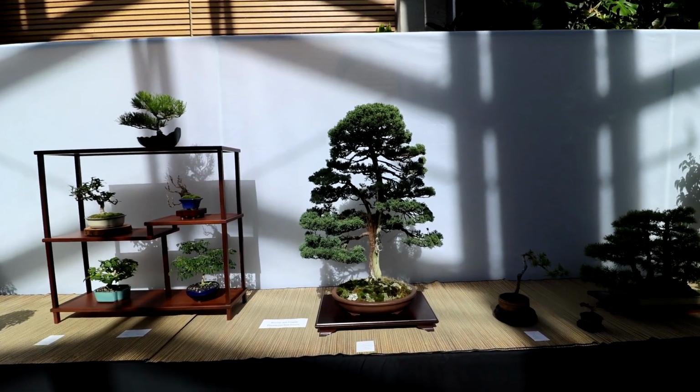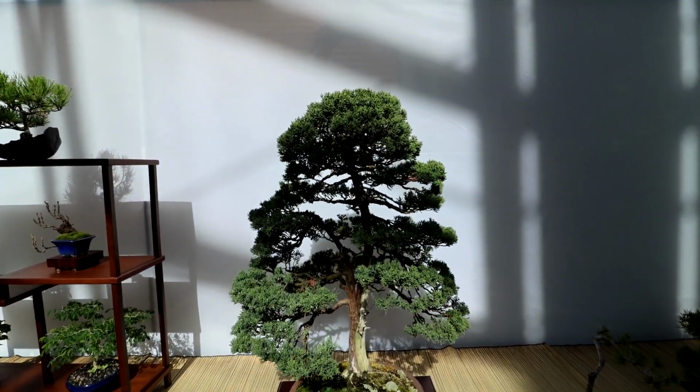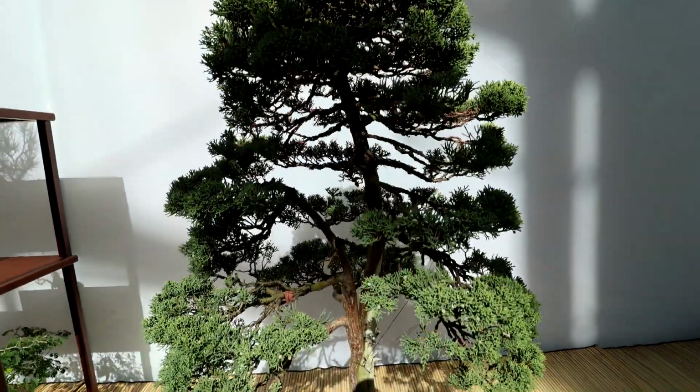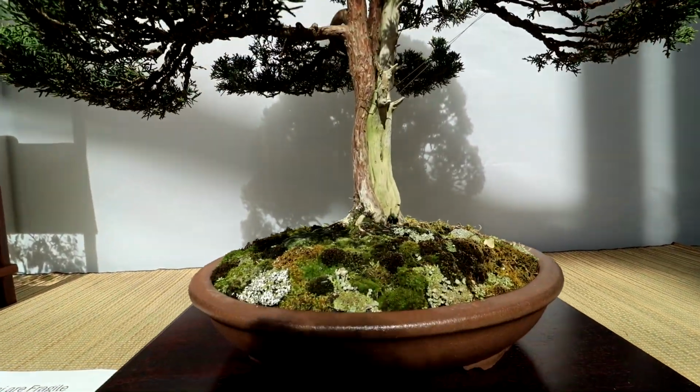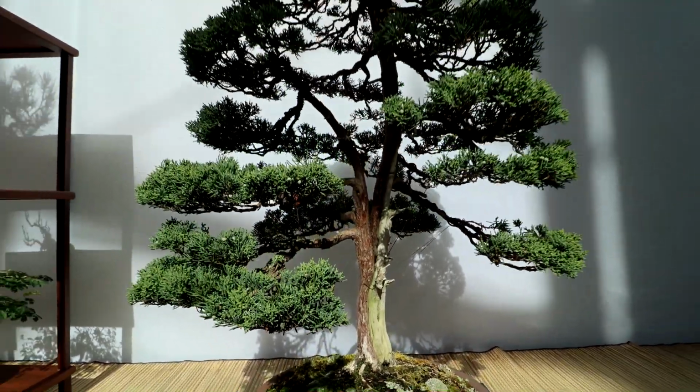Here's a Blowy juniper, age 40 years, in training for 30 years. Quite a tree. A tall, ancient tree. Wow, amazing.